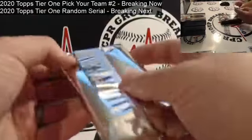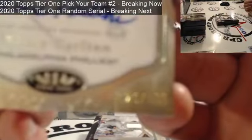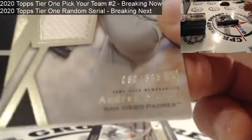Alright, so next one up, Steve Carlton. And the sixth spot just continuing to roll through. 26 out of 100, Steve Carlton. Going to Josh. Josh, are you here? We got Andres Munoz. That is number 80 out of 395. See, folks, this is what happens when you complain.